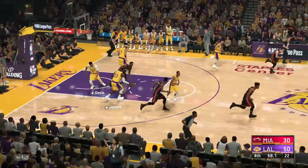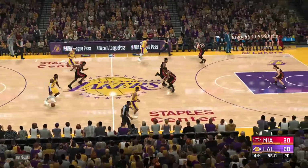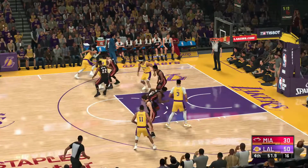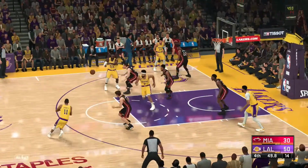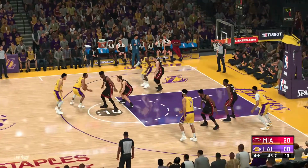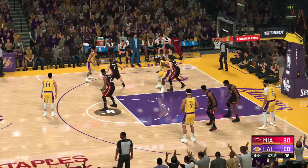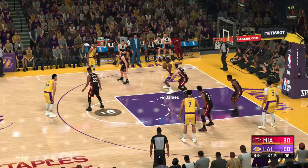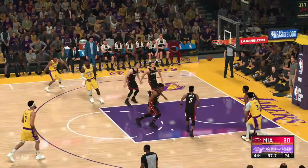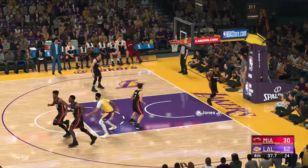Robinson misses. Well, defense, they just took that possession off. I mean, they get away with it that time, but they got to show some more aggression. LeBron with it. Robinson picks him up. James kicks to Bradley. 44 seconds left here in the fourth quarter. Clock at six. Here's LeBron, and he gets the friendly spin, and that one drops.